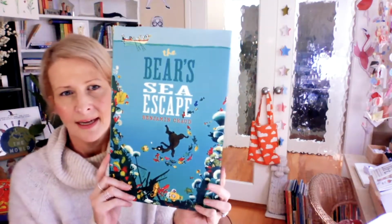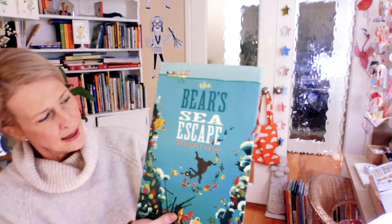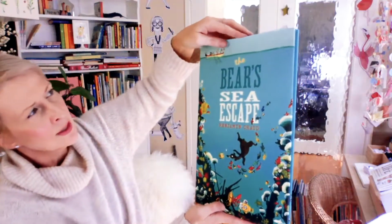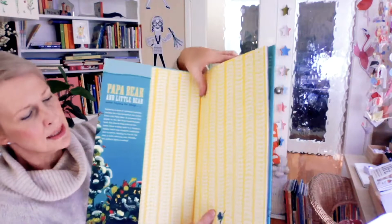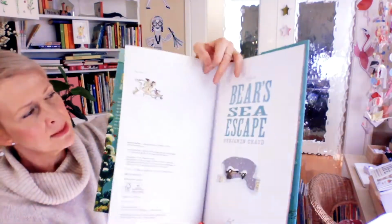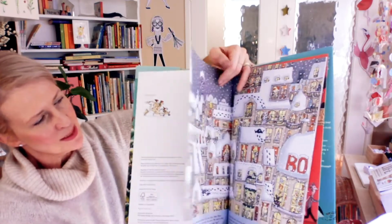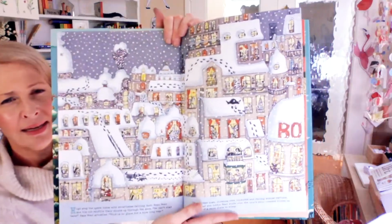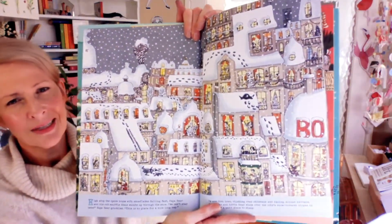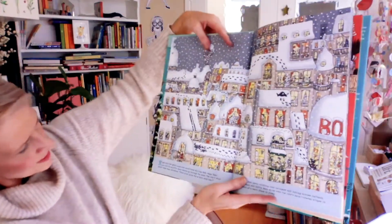Really love Benjamin Shaw. His work is divine. He has a couple of these books, or three now, I think, about bear. And again, really tall format book. That dust jacket's getting a little ratty, unfortunately. I must cover it. Beautiful end papers. And again, his books are really magical, but they're modern and cool and quirky as well. They've just got this real charm to them, this warmth to them.